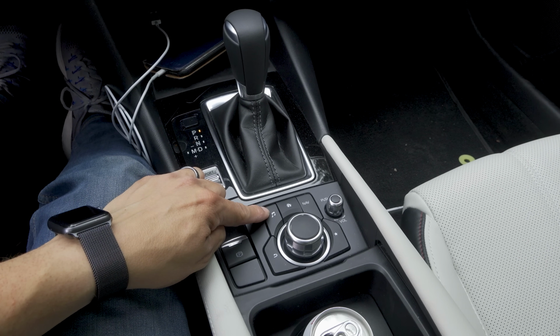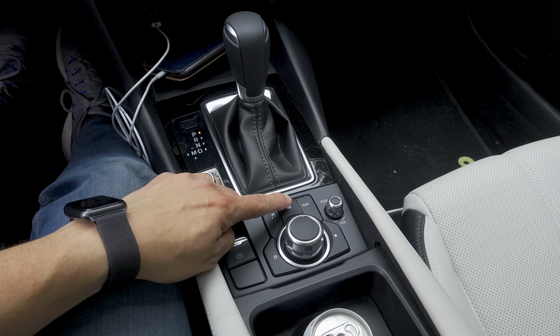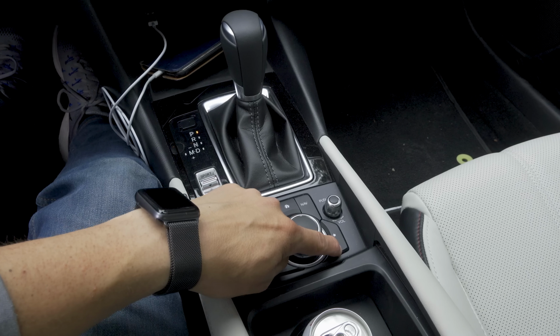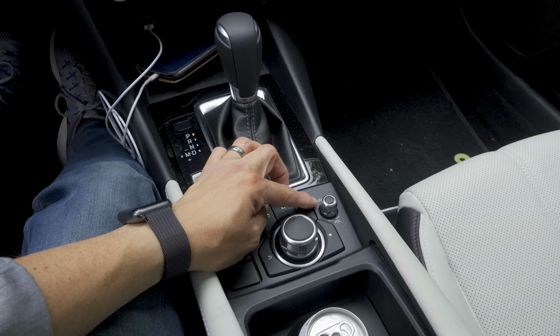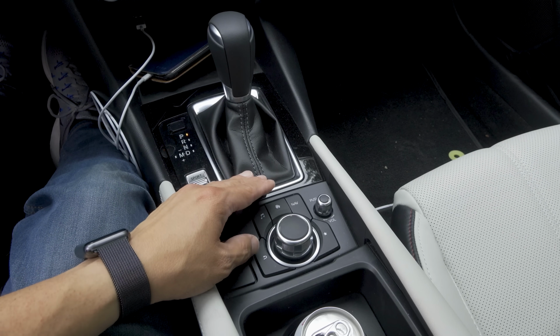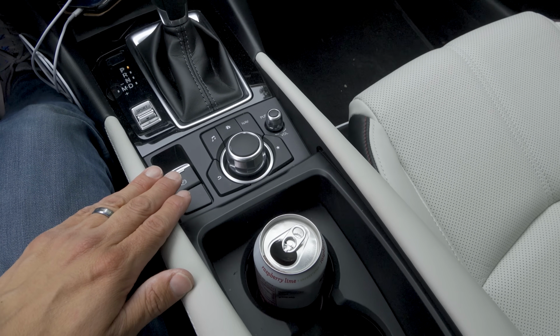We have a direct access button to our media interface right there, or whatever audio source is playing. Home button, nav button, back, and then favorite. And then we have a volume knob over here. You push it down to mute. You'll note that in the center console, we don't have a direct access button for track forward, backward, although we do have those on the steering wheel.